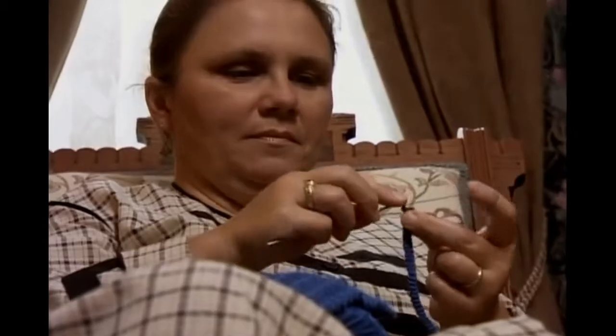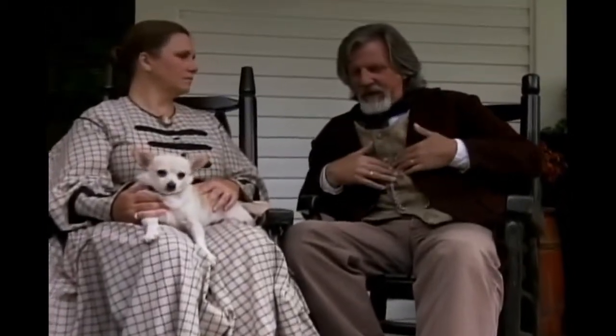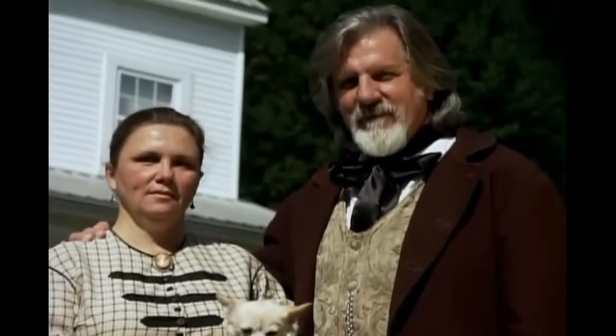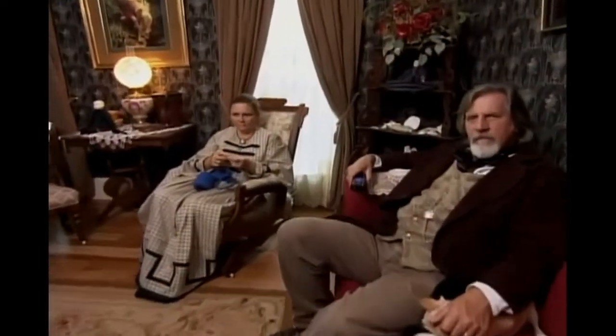Allison even makes their own period clothing. What I'm wearing is a frock coat of the time period and a vest, of course. Allison's wearing a day dress. Now, I dress like this on a daily basis. She does too. Steve and Allison love living in the 1860s, but they also enjoy going back to the future.